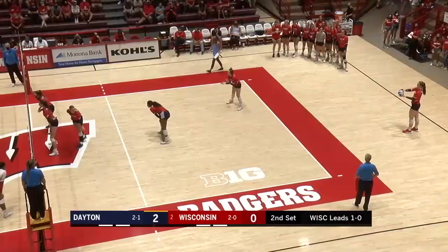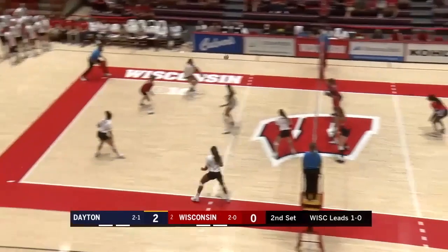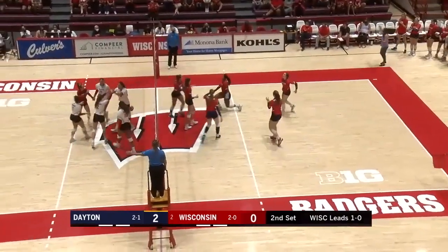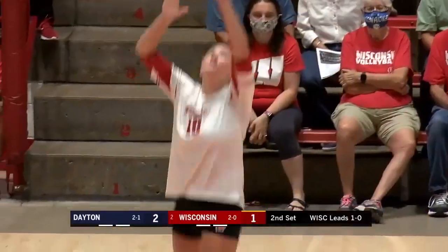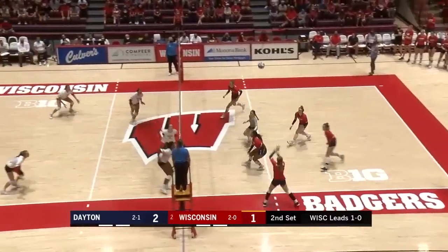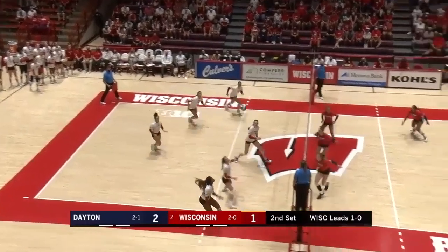Kind of rare to play non-conference in back-to-back days, and that's what these two teams are doing here. Good Dayton team from a season ago as Hart pounds it. 14-2 overall, and they return a lot of their players. Hart serving one to the back middle. Flyers set up a high ball left side. Hard pound deep, but it's dug out by the Badgers.